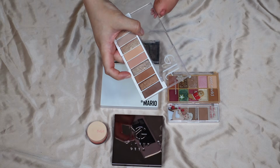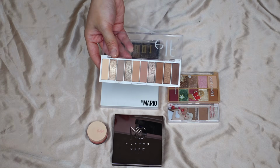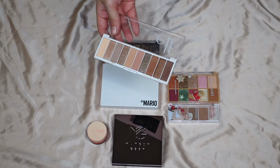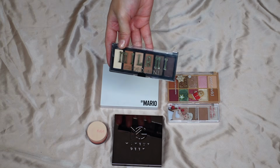But these two darker shimmers I do really like. They're not as firmly pressed, so they are more pigmented. But I do like this palette overall, so I am gonna keep it. I'm also gonna keep the Milani Gilded Mini Whiskey Business palette.